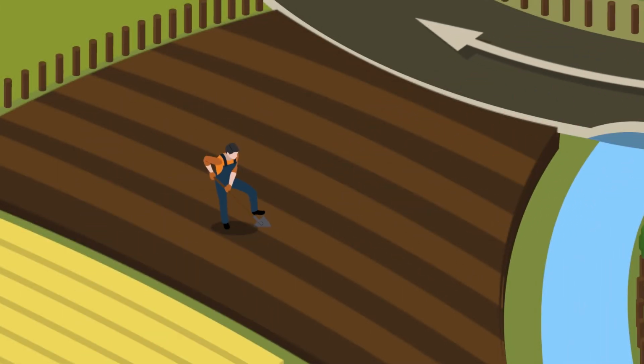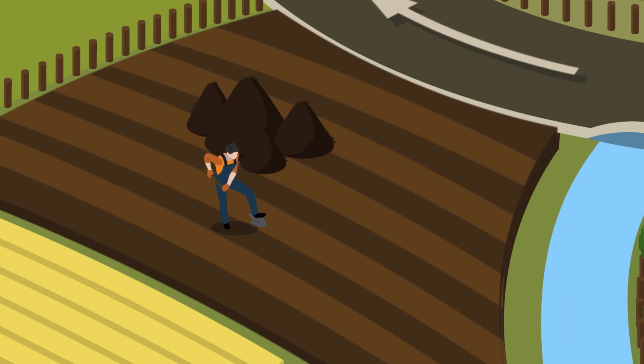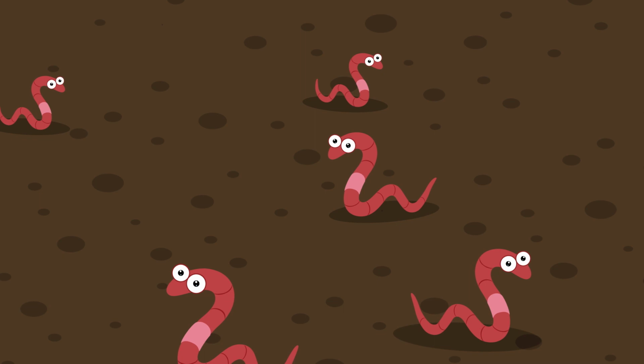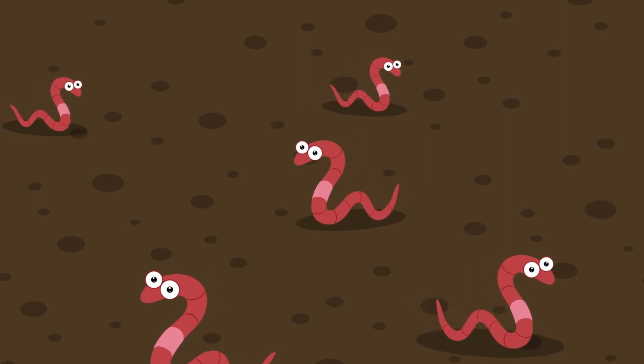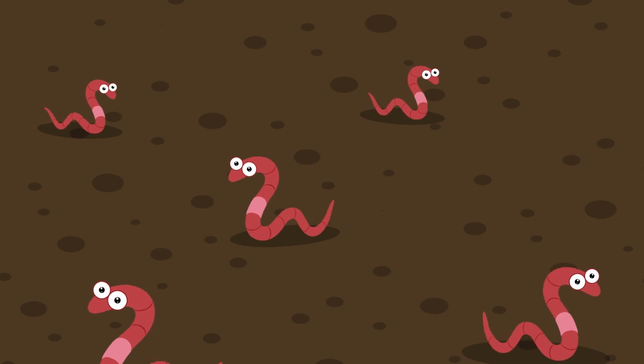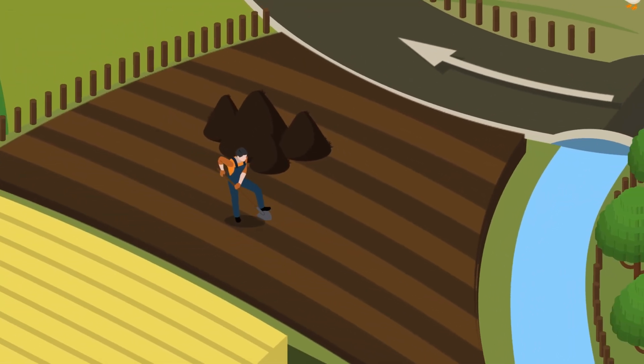In particular, adding animal dung to the soil helps one of the farmer's best friends, earthworms. These engineers of the underground improve soil structure and also eat organic matter and turn it into soil. The more worms, the healthier the soil.